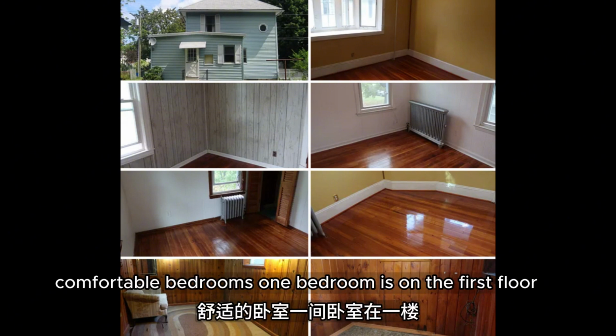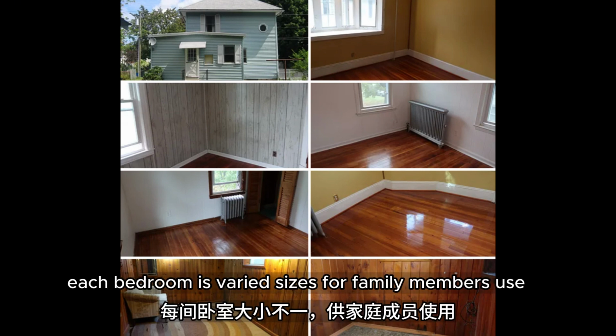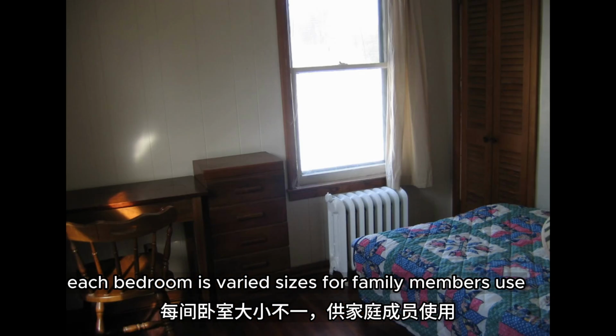Comfortable bedrooms. One bedroom is on the first floor and three bedrooms are on the second floor. Each bedroom is a varied size for family members' use.